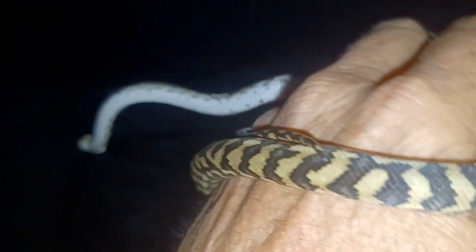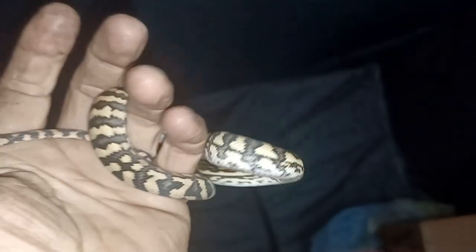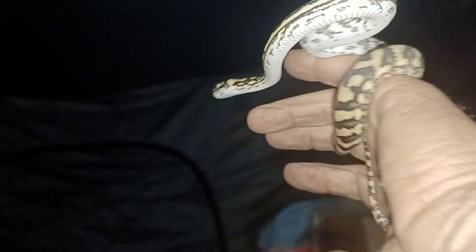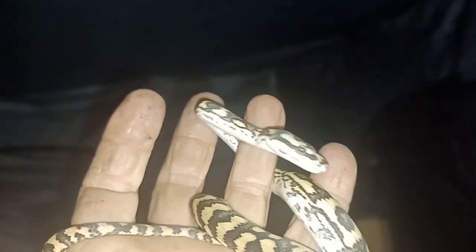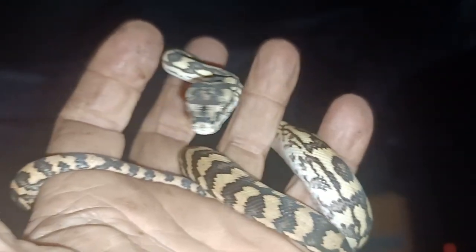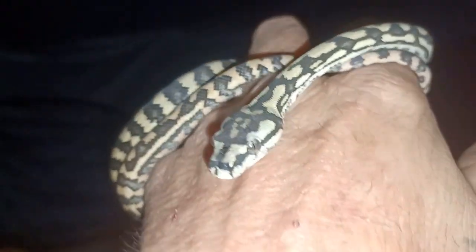No, we'll put you up in the air, make you feel a bit more comfortable, and I'll put you back in your nice little warm home in a minute. But I think my hand's quite warm enough for you at the moment, isn't it? There you go. Where are you trying to go? Such a tiny little thing, his little head's no bigger than the end of my little finger. Poor little thing. He's so beautiful though.